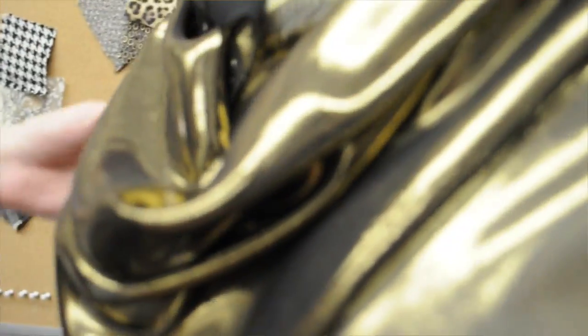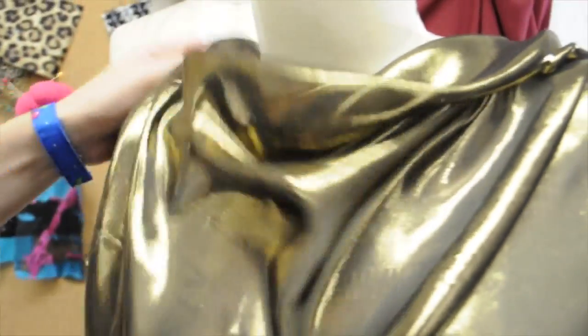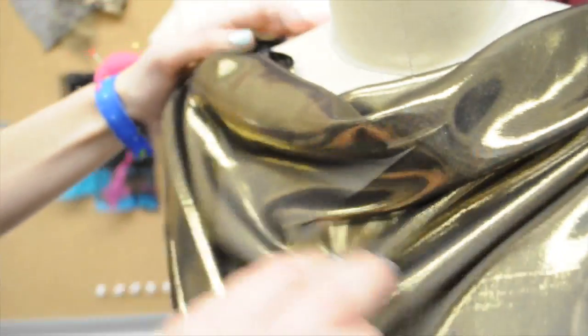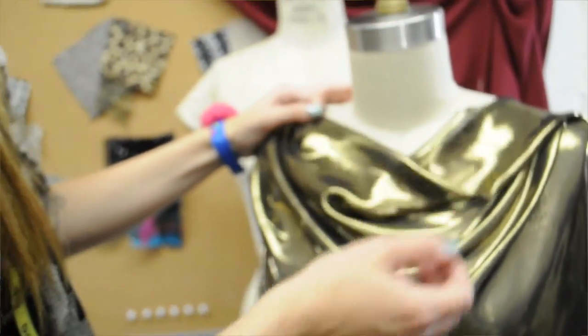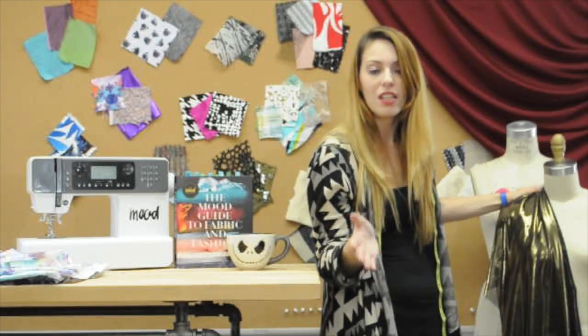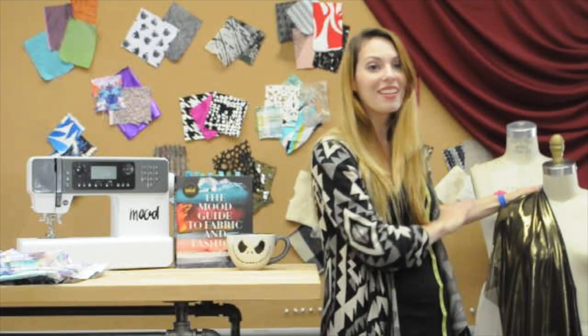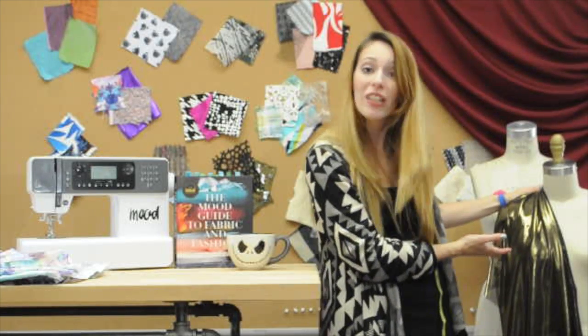And it drapes beautifully. So anything elegant is where this one is at. It's a chiffon, so it is sheer. You may have to line it. However, if you want to use it for costuming, capes. Capes would be awesome. Also, maybe put a black spandex underneath it and have it as a superhero costume. That would be a lot of fun.